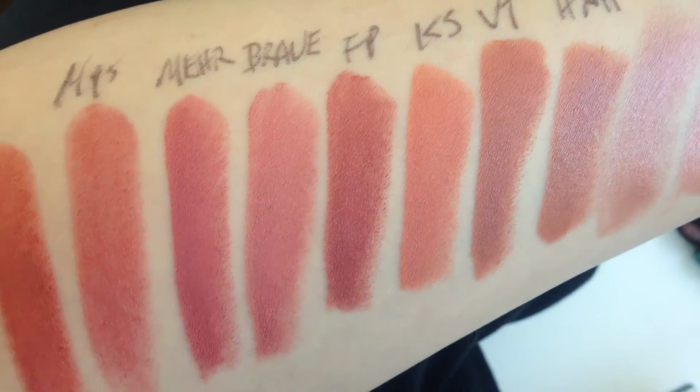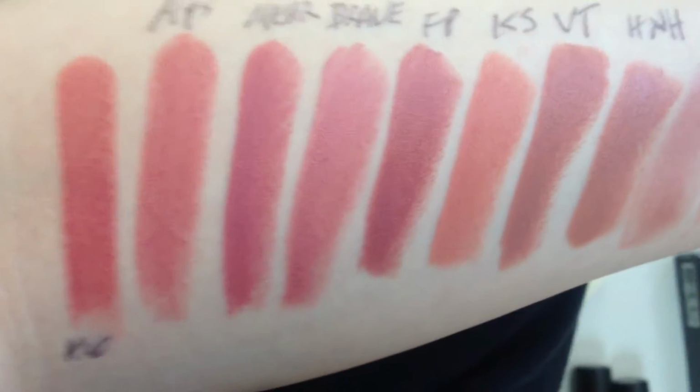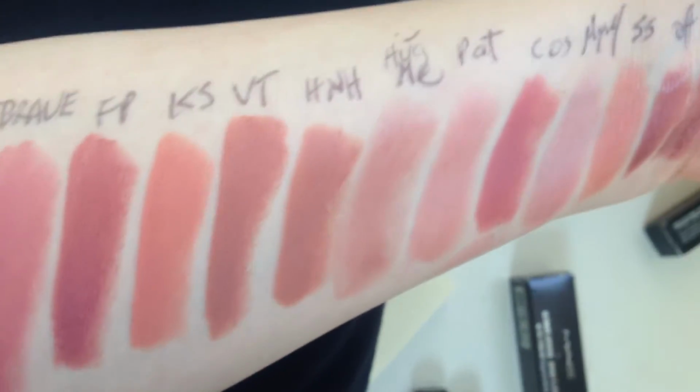So what I did was, first of all, the very first swatch down there is Kat Von D Lolita. I'm a little shaky. I drank a lot of coffee. So I thought for comparison's sake I would swatch that, and you can see in comparison what some of these other MAC neutrals look like.